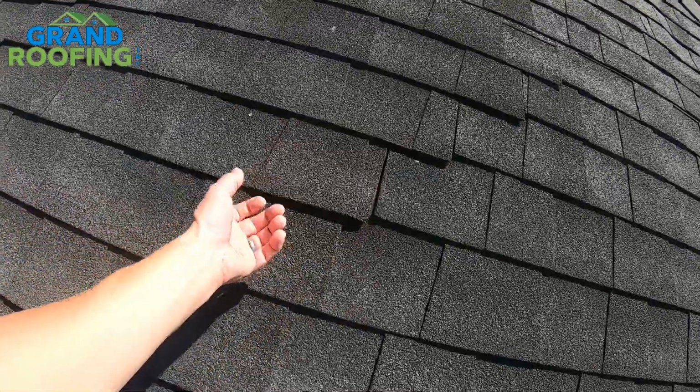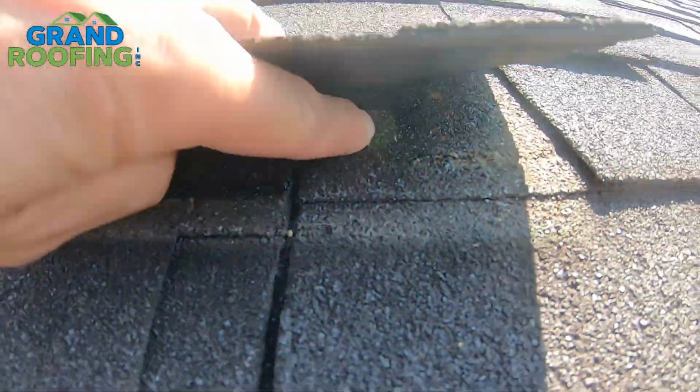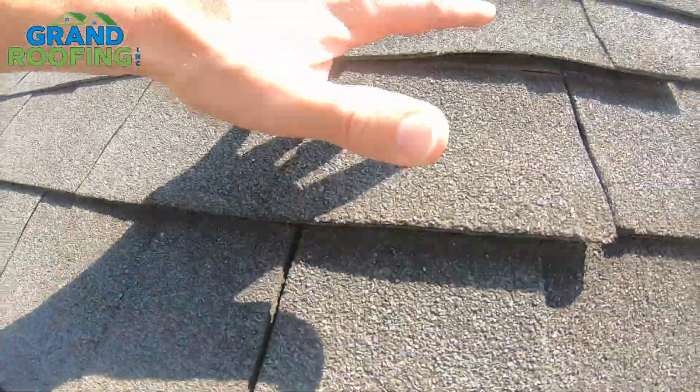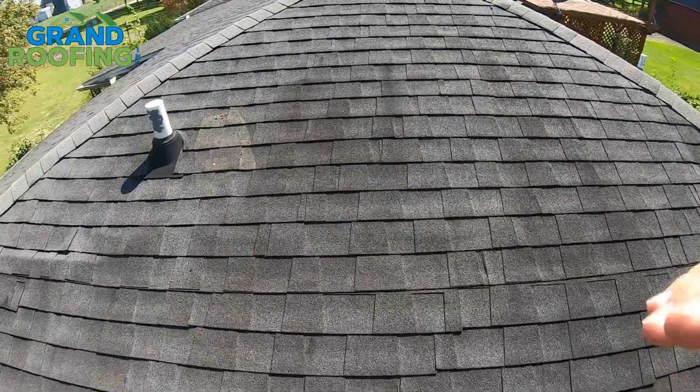Looks like they're loose. I'm gonna guess, let's check nail placement here. Yeah, way up high, in far and up high. So the installation's not great. My guess is this is not the first roof from when the roof was built. I imagine the decking is way older than I am.